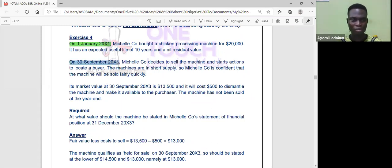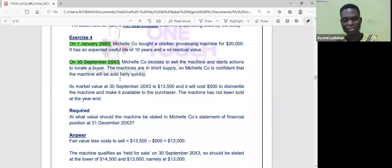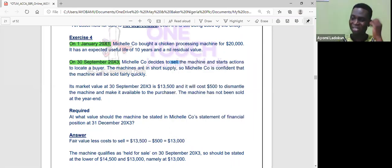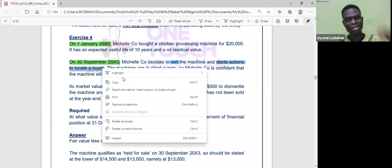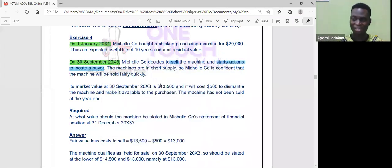On 30th September 20x3, I have told you the date is very important, Mitchell decided to sell. So when I see the word sell, there's only one standard that's talking about selling here. It is IFRS 5. And start actions to locate a buyer. Can you see the conditions? They were telling me that those conditions have been met. That's what they are telling me, so I don't bother about that.